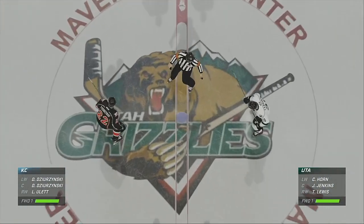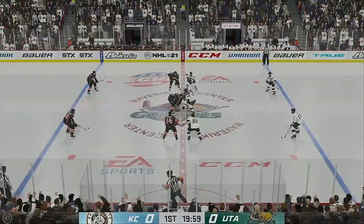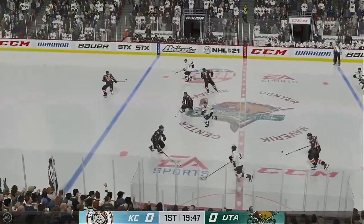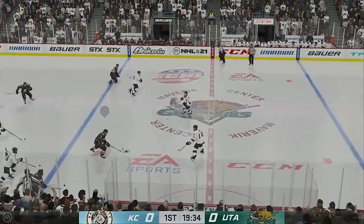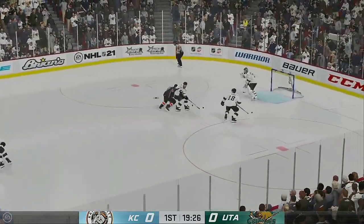Centers both set to dig on in, and we are about ready to go. The Mavericks start with possession as we are now underway. Utah's in transition. And a smart heads-up read to come up with the puck. The Mavericks move to the offensive zone.